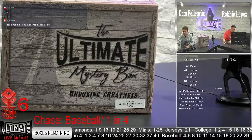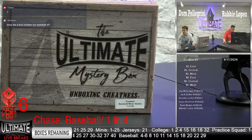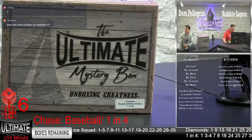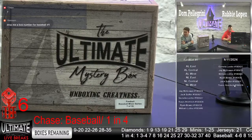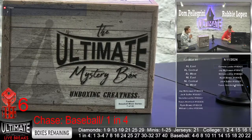Baseball mixer. Let's take the six names and put you guys in the randomizer six times. All right, here we go. Final click. There it is. You guys see where the randomizer put you? Let's copy and paste and put you in your baseball divisions. Gisella, American League East; Jay, the AL Central; William, the AL West; Ryan, the NL East; Jack, the NL Central; and Travis, the NL West. Travis has that Mookie Betts spot. He's hoping his box color magic is working right now.